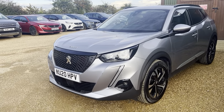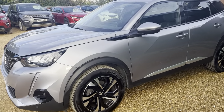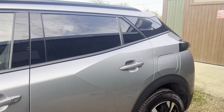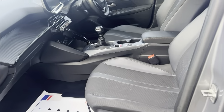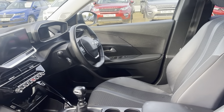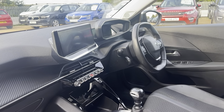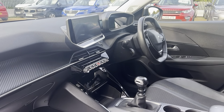Here today we have our stunning 2020 Peugeot 2008 1.5 BlueHDi Allure Premium in grey with some lovely diamond cut alloys to set it off. Privacy glass along the rear, part leather and cotton interior with white stitching and blue stitching. It's a 6-speed manual. Nice carbon finish along the center console, splits it up very well along the dash, and aluminium as well, and black piano.